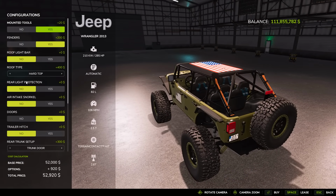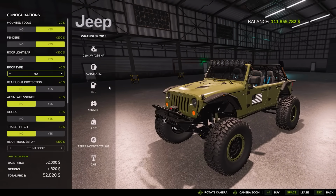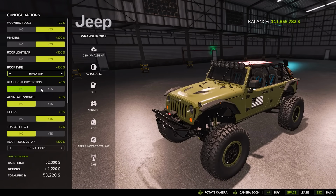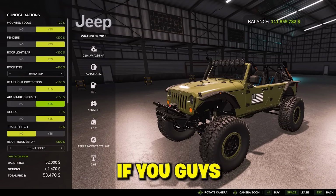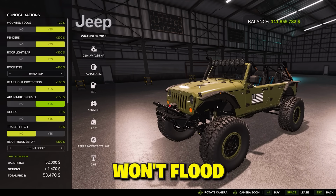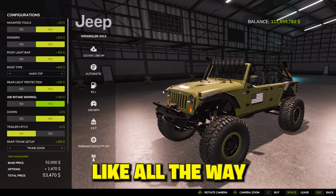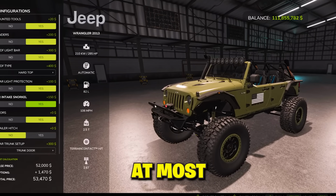Obviously, mounted tools on the back. Fenders look sweet. Roof light bar. Yes. Roof type. I think we're going to leave that just the American flag up there. That looks awesome. Rear light protection. Yeah, we'll have that. And then snorkel. The snorkel, if you guys don't know, if we go underwater, we can still have full control of the engine. It won't flood or anything because the exhaust air intake's up top. So we can go all the way in the water without flooding the motor, which is nice. Although it's probably not recommended. We should only be in there for at most a few seconds.